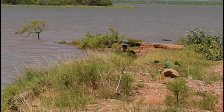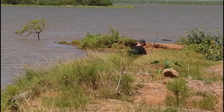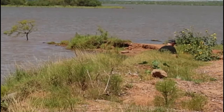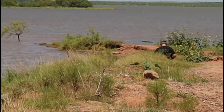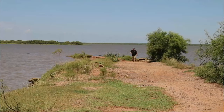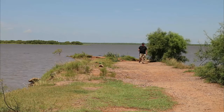Well, I just don't know about this lake and perch. Apparently, the perch here are a little smarter than what they are at other places. I guess they got a good perch school here. Yeah. Let's run back to the truck.